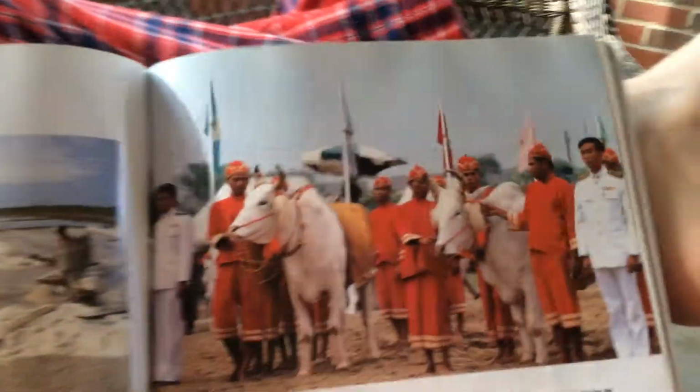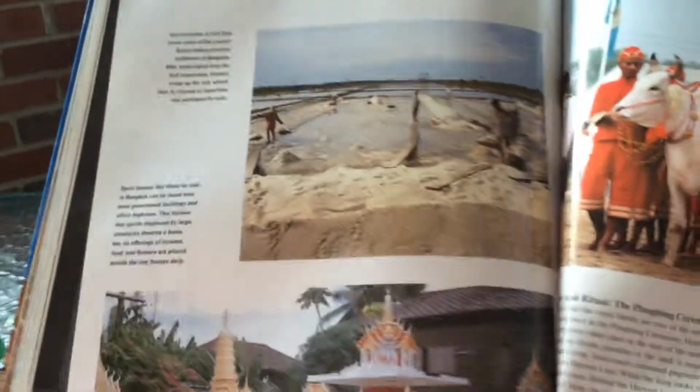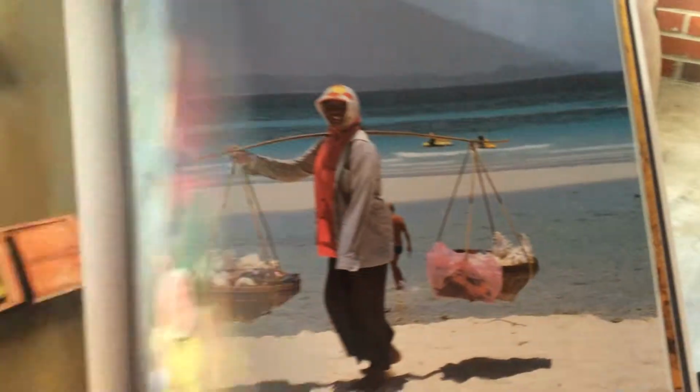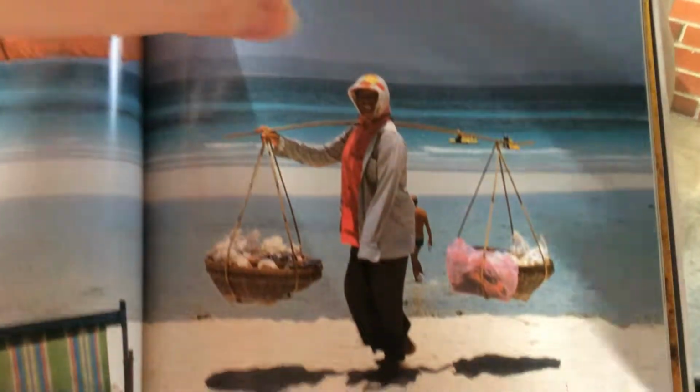It's a ceremony where they're going to slaughter that cow. It's pretty cool. There we go, more women dancing. Sorry if it's a little blurry, guys. I'm not sure I got the best resolution here. I don't know where that is. Maybe it's the floating markets, which are very famous in Bangkok. I think this is right off the beach in Bangkok.